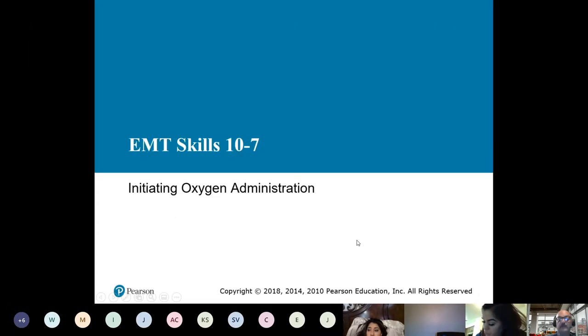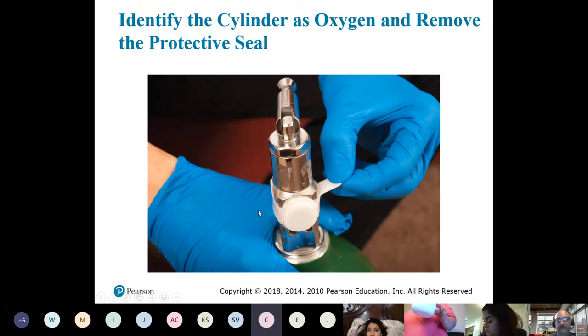Okay, you guys remember how to put the regulator on the bottle? Yes. Okay. And you remember not to scare the instructor? Yes. Yeah. It's true.